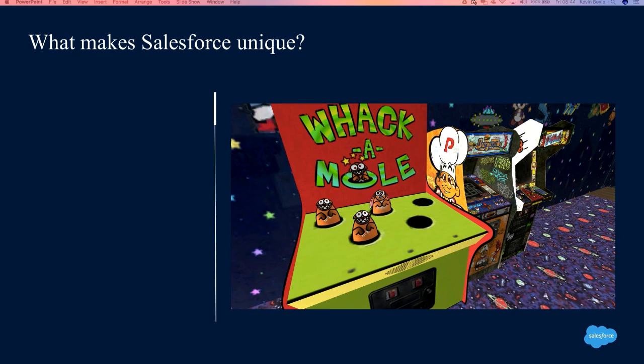Sometimes you find yourself playing whack-a-mole, and this is one of the things that's really unique about Salesforce: it gives us a lot of flexibility in how we arrange our teams. So in a traditional software project, you have these very rigid stages: development, staging, UAT, production. It all gets documented. It all goes through a flow like that.